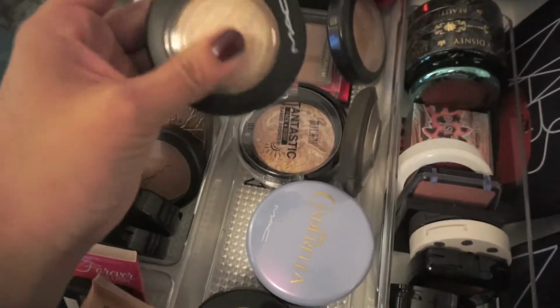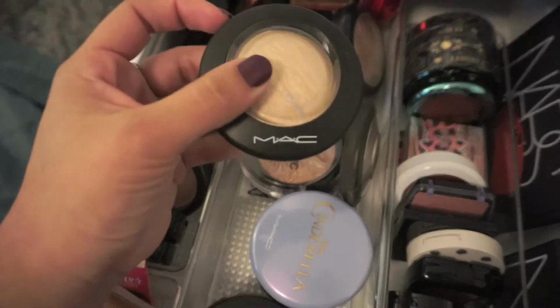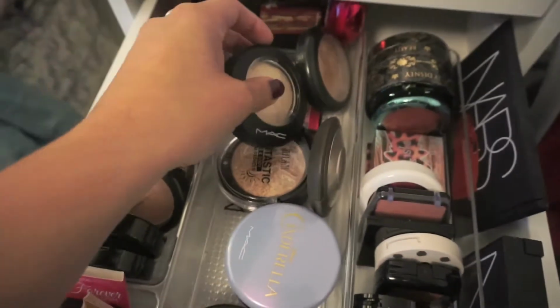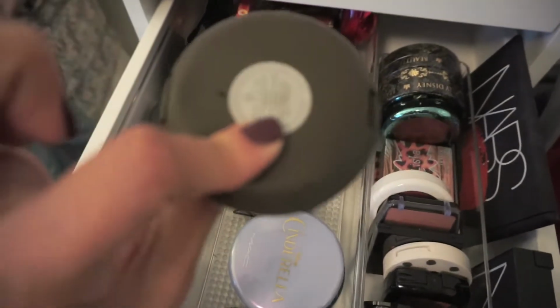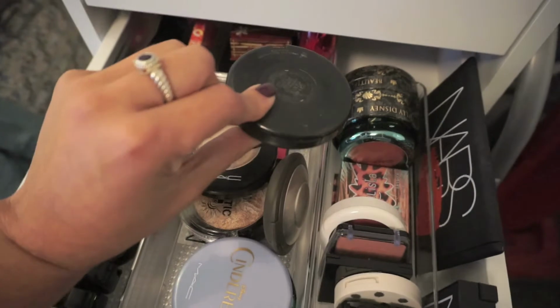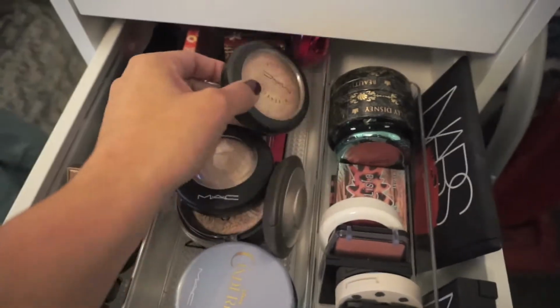Back here I have a bunch of highlighters. So this is probably my favorite. It's MAC and it's Lightscapade. It's so pretty, I love it. Champagne Pop from Becca. Another MAC, I think this is just a Skin Finish Soft and Gentle.